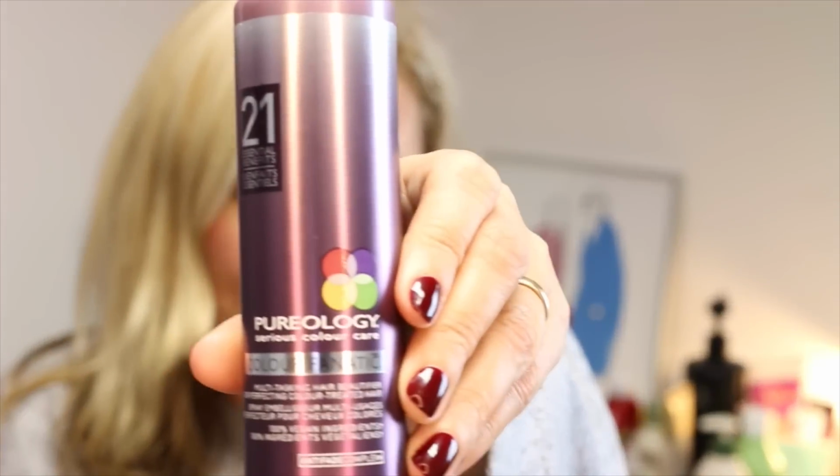Okay, now this has been in here before. This is 21 Essential Benefits Pureology Colour Fanatic Multitasking Hair Beautifier. I love it. Oh, there's a bit left in. That's not going in the recycling. I'll take the lid off and pour it on my hair.